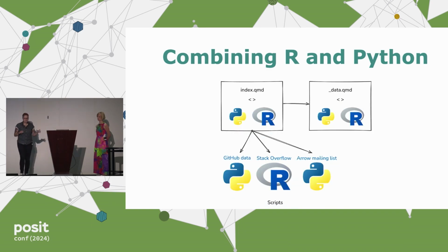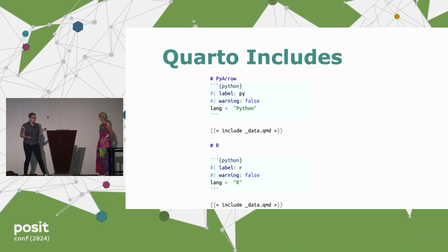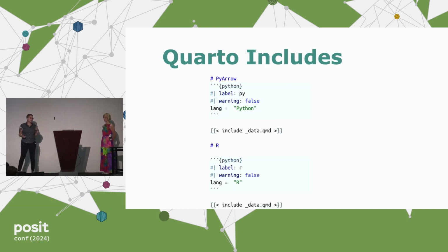Thinking about the structure of the dashboard and the code inside it, we started off having a mix of scripts. Some were in R, some were in Python. And then we had this index Quarto Markdown document that orchestrated all of it, so that was in a mix of R and Python. But then we had this data Quarto Markdown document, and that actually enabled us to use a really cool feature of Quarto. There's this concept of Quarto includes.